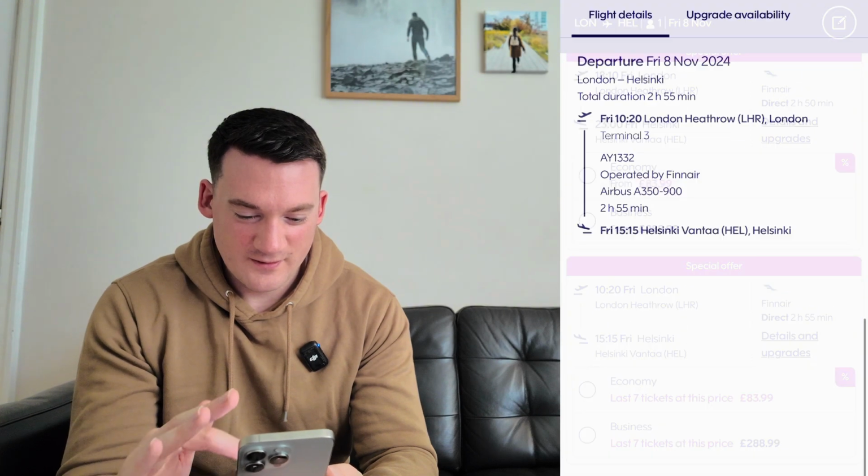A321, and there we go, an A350. So it took a little while to find it, had to click for a few to get there, but sure enough, I picked a random date and there it was, some availability for that flight.